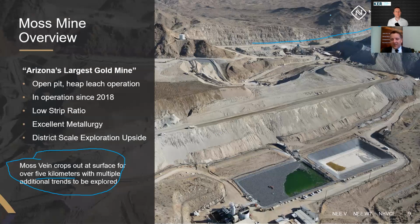You can see in the previous graphic that I was showing, there was a vein that's now behind me. There's another one out here, and there's multiple parallel veins and a whole structural regime that we need to be exploring. But a lot of targets in the area for unlocking really significant upside potential on the Moss project.